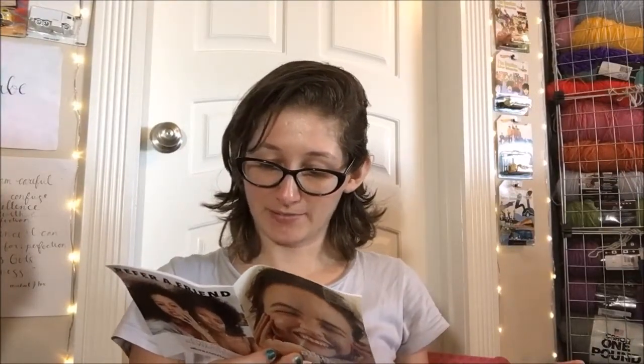Then we have the Aveda Botanical Repair Mask. Yeah, this has got to be travel size, or sample size, I should say. Intensive strengthening mask. $44 for the full size.